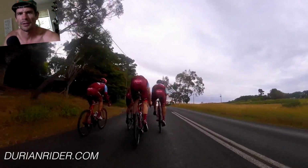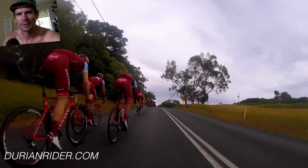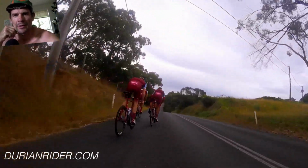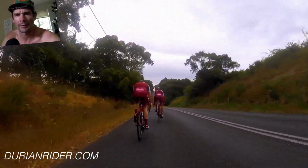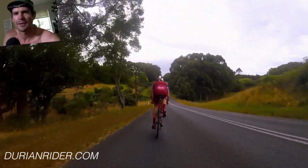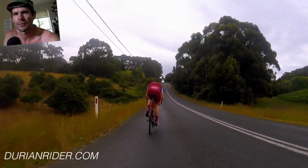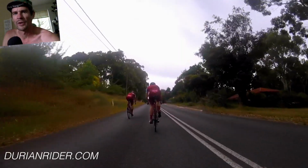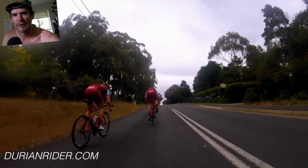And that's where you need the 53-11, when you're doing 90k an hour and you still got to pedal. So that's where the compact crank's no good. But otherwise, I mean, how often? If you're racing the World Tour, having a 50 is probably not going to be big enough for most courses, especially stage 4, Down Under. There's no real steep climbs in Down Under, it's all pretty fast stuff.